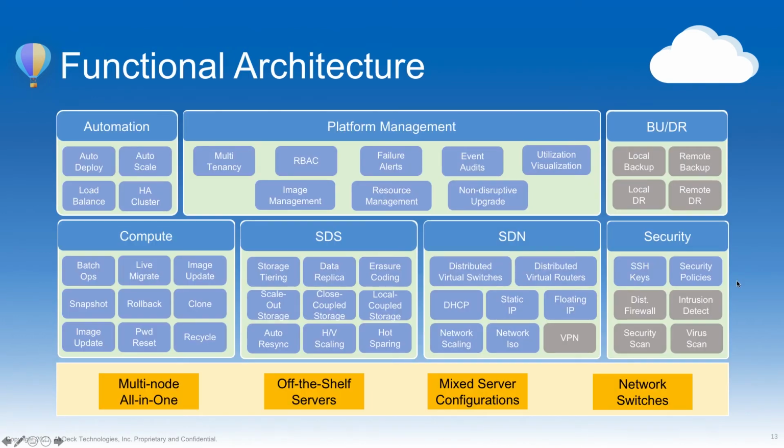Here is an eye chart of the functional architecture of AHCI. In the interest of time, I will not go through each of them in details.